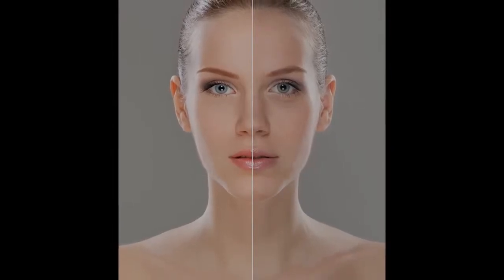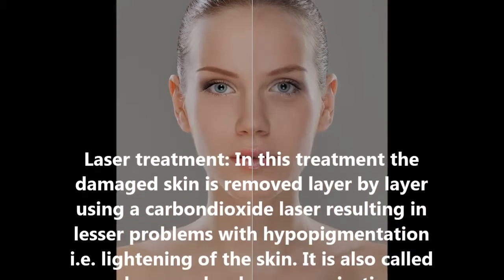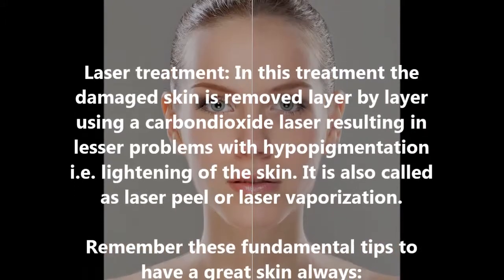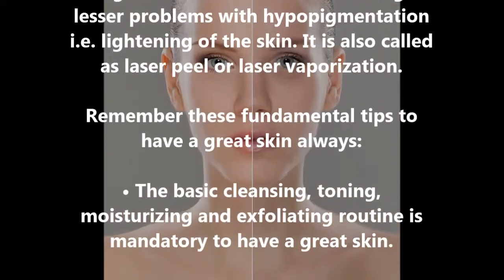Microdermabrasion. Laser treatment. In this treatment, the damaged skin is removed layer by layer using a carbon dioxide laser, resulting in lesser problems with hypopigmentation, that is lightening of the skin. It is also called laser peel or laser vaporization.